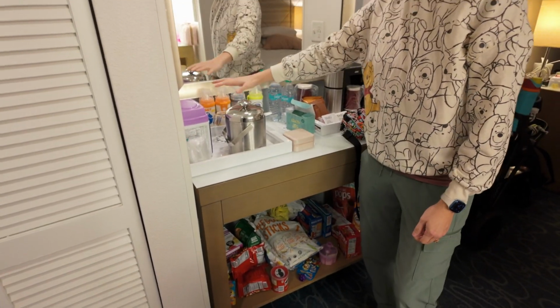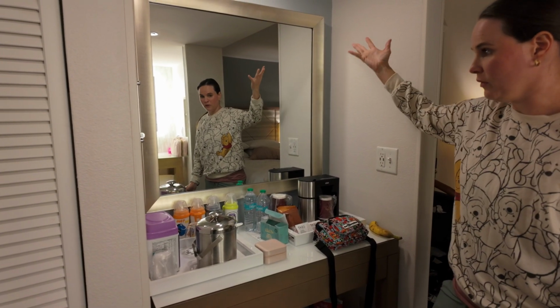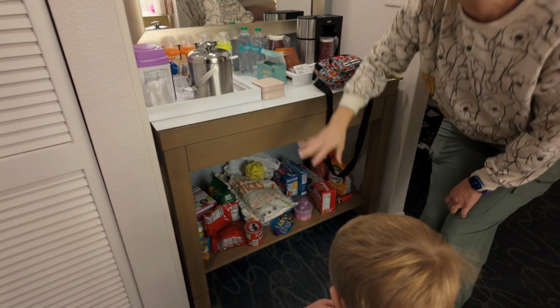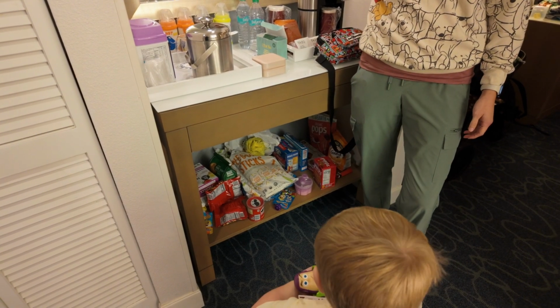You've got your ice bucket, some cups, whatever you want to use it for, and your coffee pots. We have obviously, like I said, unpacked everything. We use this for all of our food storage. That's got cups and waters. They gave us some water at check-in. I've got everything just kind of stored here easily to be able to get to it.